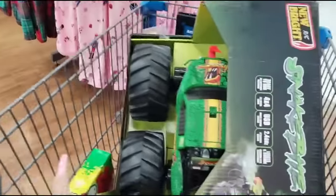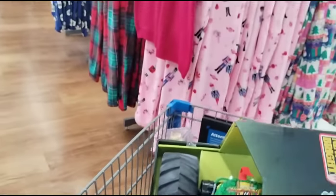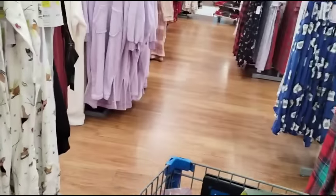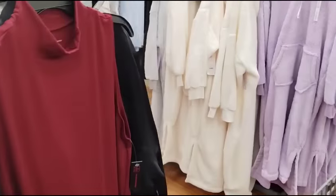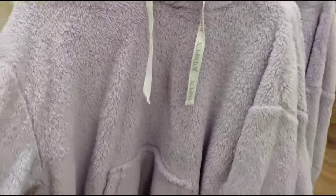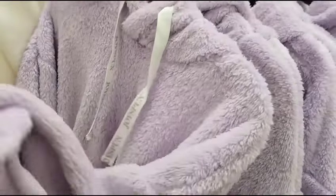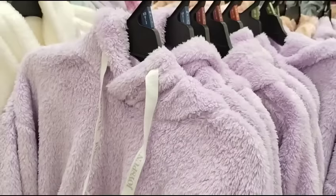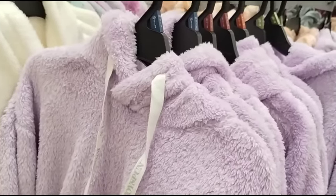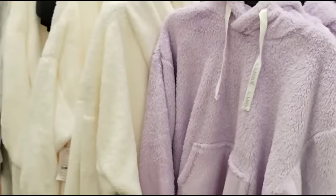And I did put some pajamas in my cart. Feeling festive. I like the pink ones. They're cute. And the price is right. And then they have these. They're kind of like Snuggies, by Joyspun, and they go up to, I'm seeing extra large. Nope, 3X. All right. And they have a little hood. These are going to be $17.98. It's actually not bad.